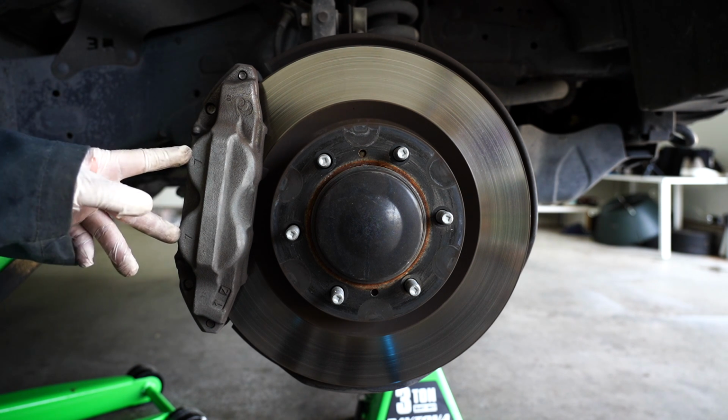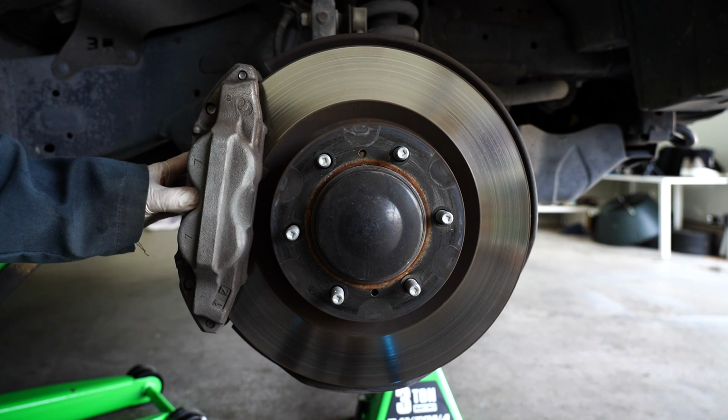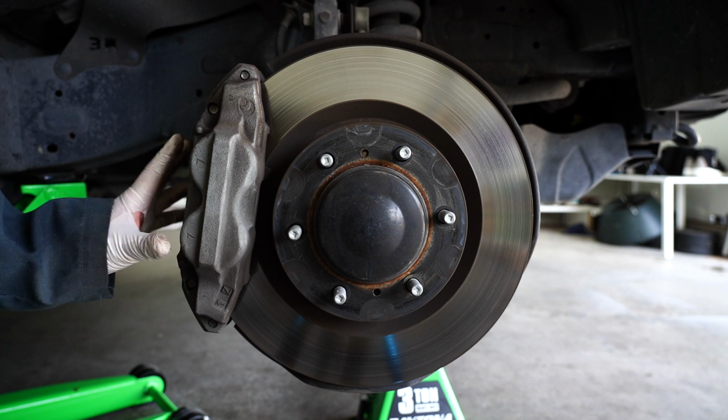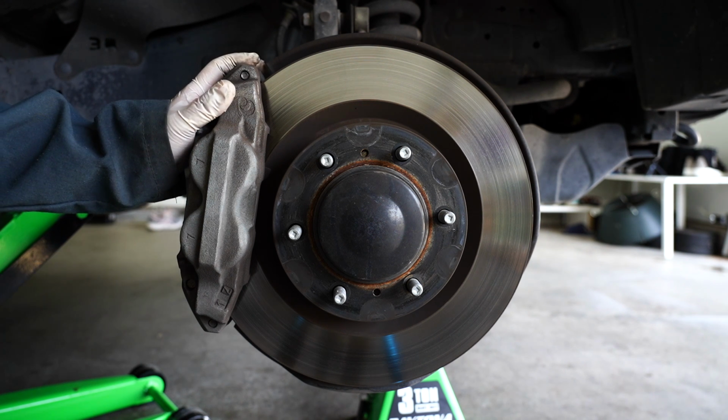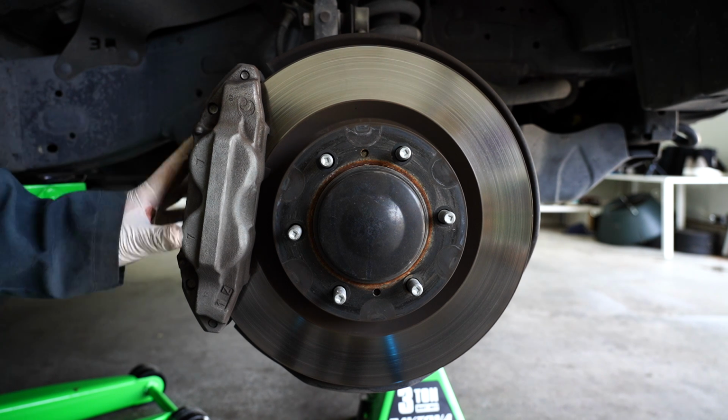So it's got 2 pistons in the front and 2 pistons in the back to give it that additional clamping force. Now my best guess why this 4Runner would need a 4-pot system is to work in conjunction with the other features that come on this 4Runner. This 4Runner comes with downhill assist and the A-TRAC system.